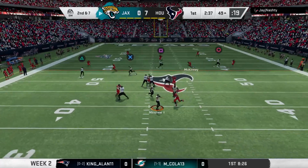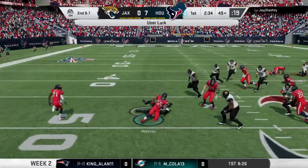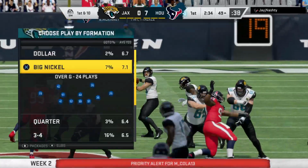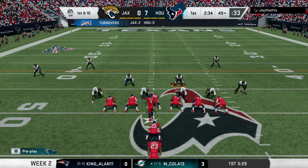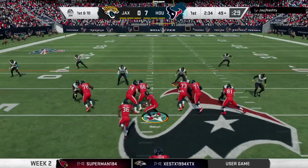Again, Minshew looking to throw. And he fires one that's intercepted. Bernardrick McKinney, the linebacker, picks it. And he's just across midfield and down at the 49-yard line. The Texans take over first down.